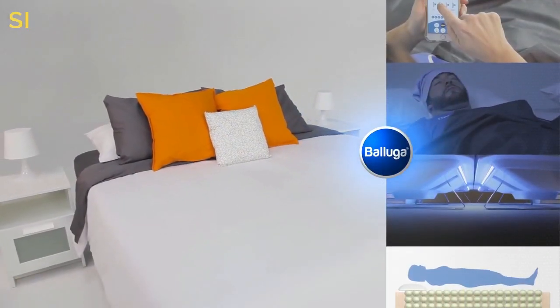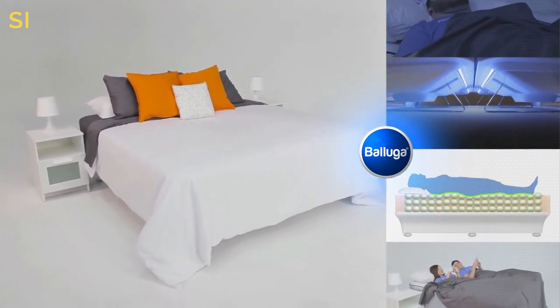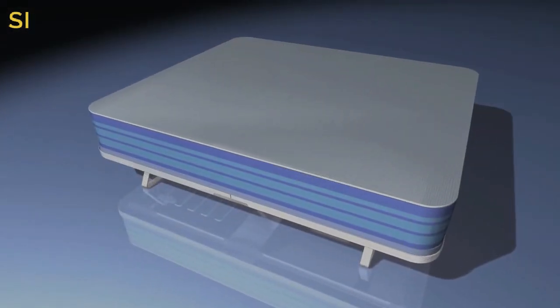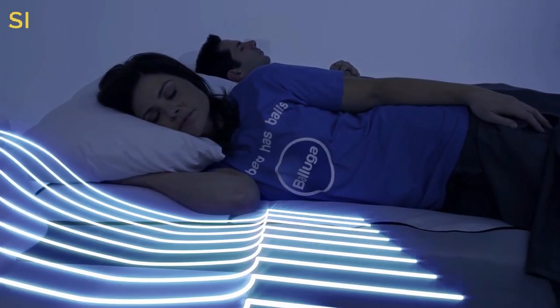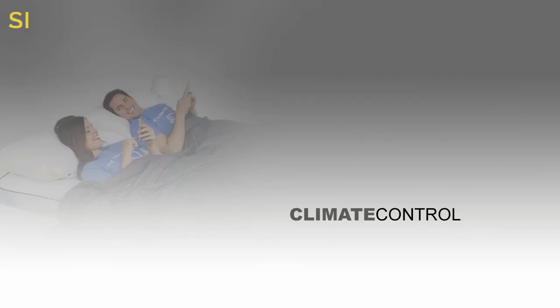Where Beluga comes from is that we're trying to utilize modern design and technology to produce beds that you have full control over, so that you can customize in any way you wish. The AirCell suspension system is very unique because it allows you to control its firmness and it stays as new throughout the lifespan of the bed.